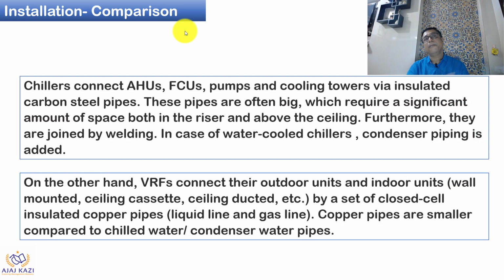Let us look now at the comparison with respect to installation, right? When you talk about chillers, they are installed and connected to various indoor units like AHUs and FCUs through steel pipes. The steel pipes are of larger diameter and will need a lot of space, and generally they are joined through welding. On the other hand, VRF, as I said, is connected through small copper pipes which have refrigerant in them, and this needs less height, so you can get more height in the ceiling, right?